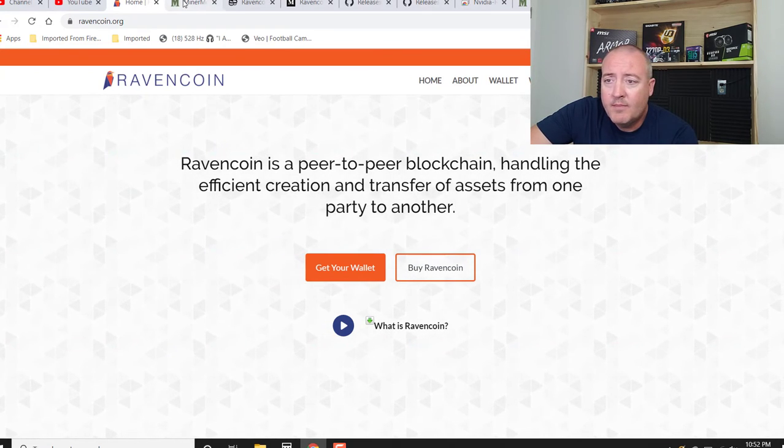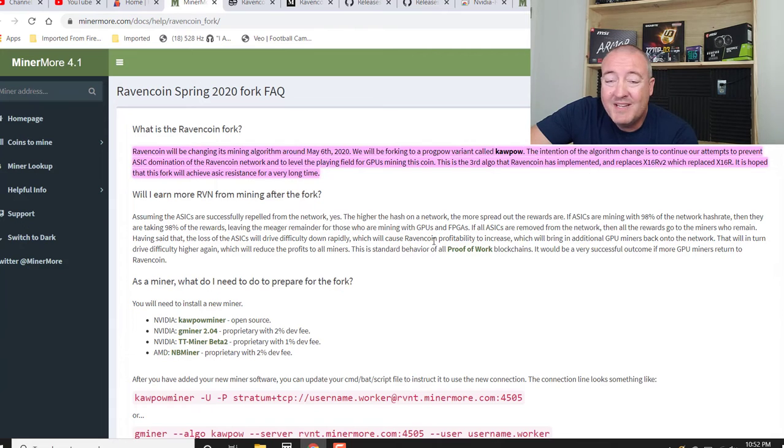Alright, so let's go ahead and hop over to Miner More. What is the Ravencoin fork? Ravencoin will be changing its mining algorithm around May 6th. They say around May 6th, so it's not set in stone. And I'm sure the closer we get to that date, they'll have a more solid and set date.